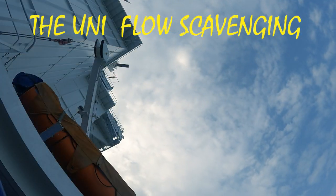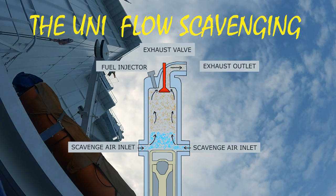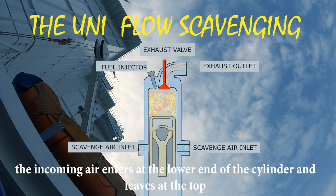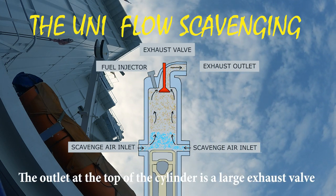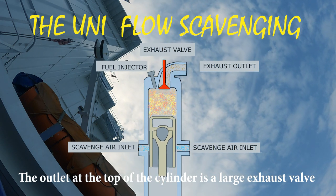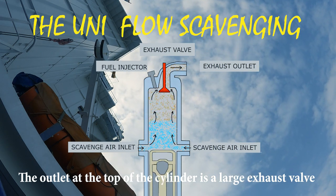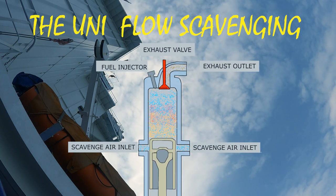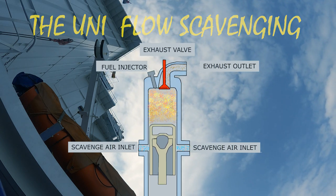The last but not the least, the uniflow scavenging. The incoming air enters the lower end of the cylinder and leaves at the top. The outlet at the top of the cylinder is a large exhaust valve. The uniflow is the most efficient scavenging system, which is commonly used in slow-speed marine diesel engines.